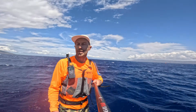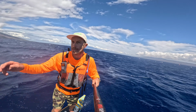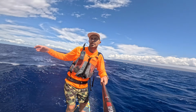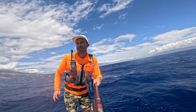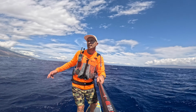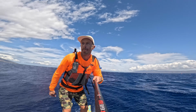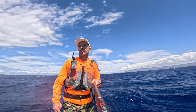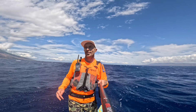This would be like no big deal on a 1,000 centimeter or something foil. That's what I used in last year's race. But with a sub 600, it's amazing how much lift this thing has. But you just gotta keep it moving and keep it high. We're almost there.